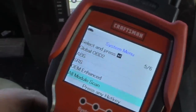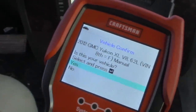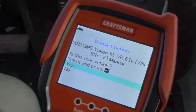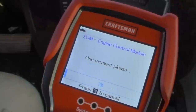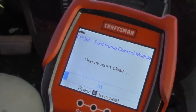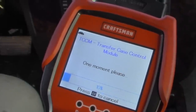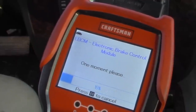I want to come down here and just do an all module scan. And yes, that's my vehicle. There we go. We'll give this a minute to scan everything. It may have erased the codes out of all those modules, but sometimes I find that they still persist on some of the individual modules, and you have to go in there and clear them.